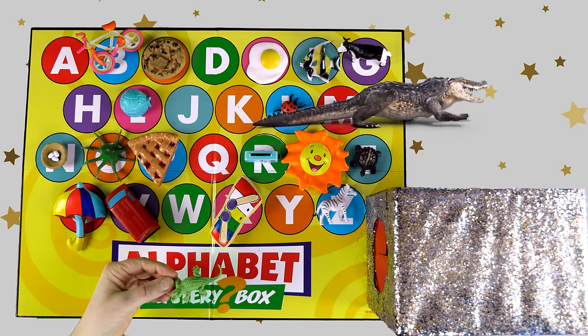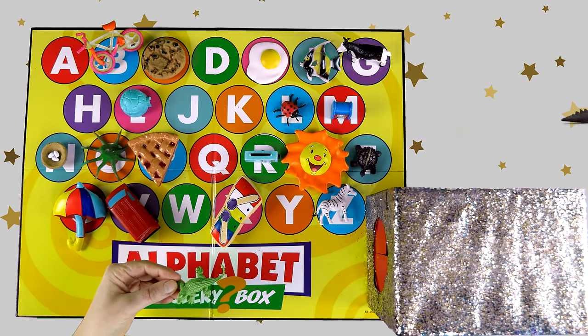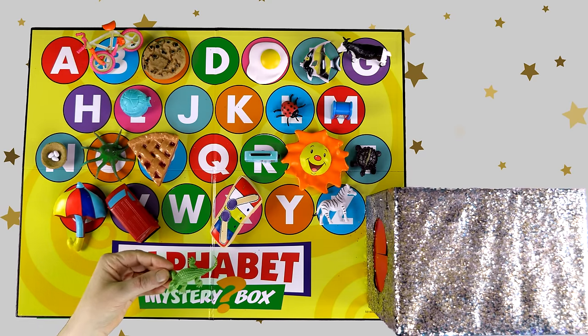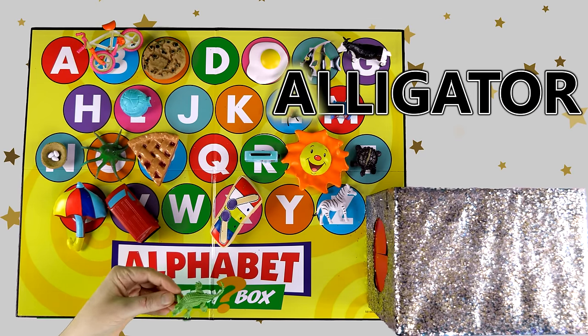Alligator. What letter makes a sound? The letter that can say is the letter A, A, A. Alligator begins with the letter A. Let's put it on our letter board. Alligator goes on the letter A because alligator begins with the letter A.